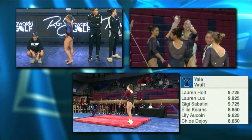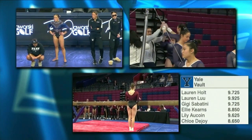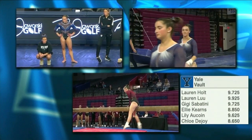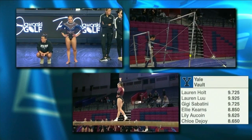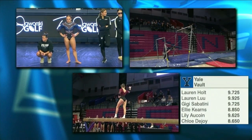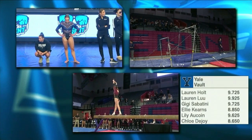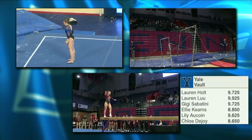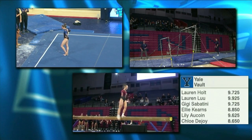For Yale, it was two excellent starts. Lauren Holt and then the best of the bunch, Lauren Liu, 9.925 for Liu on the bars, but kind of losing a little bit of steam late to join Kearns' tough performances on their goes. And Liu, just a tenth of the Yale program record. That belongs to Reagan Walker, Yale great, and she was a phenomenal bar swinger.